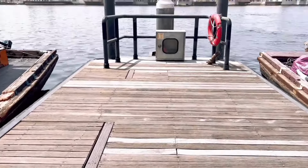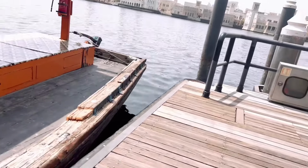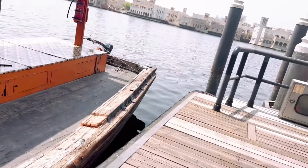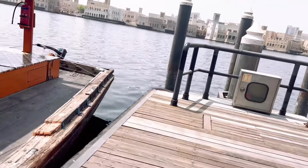103. Good morning. Where should I pay? Inside. I don't have $1. I have 5 dirhams. They'll give me change, correct? Okay. I want a life jacket. I don't know how to swim.